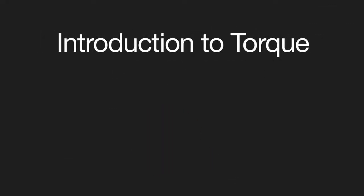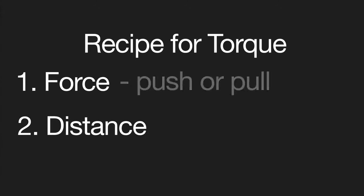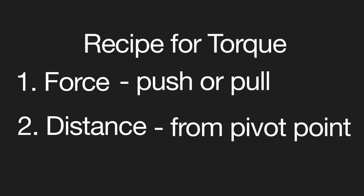When you're getting ready for a bike race, the most important thing to know about is torque. A torque is made up of a force and a distance. A force is a push or a pull, and that force is applied at a certain distance away from something that we'll call the pivot point.